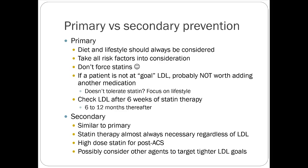All right, primary versus secondary prevention. Primary: diet and lifestyle should always be considered, even though we know that might not be the best strategy for all patients. It certainly can't hurt most of our patients out there. Take all risk factors into consideration. Don't force your patient on a statin. You don't have to push statins on everybody, but have an intelligent conversation with your patients about what the guidelines recommend.